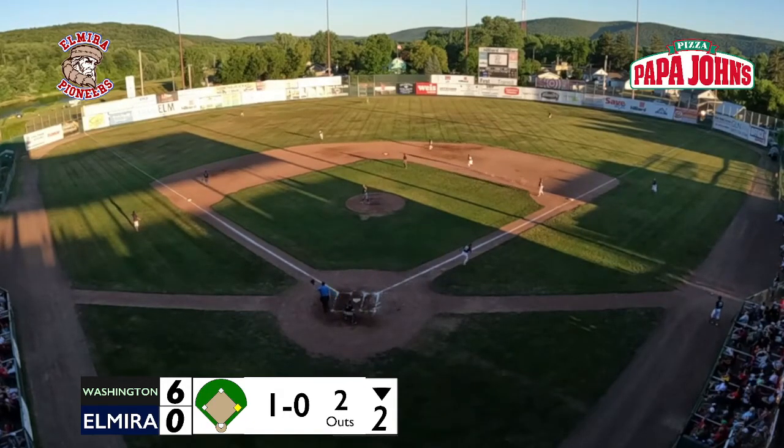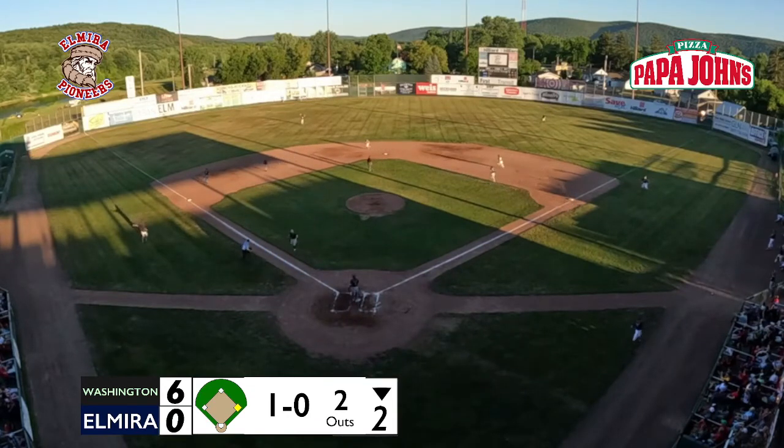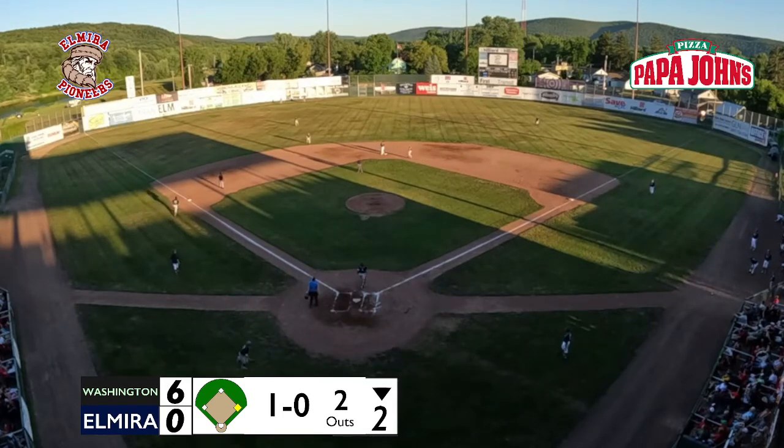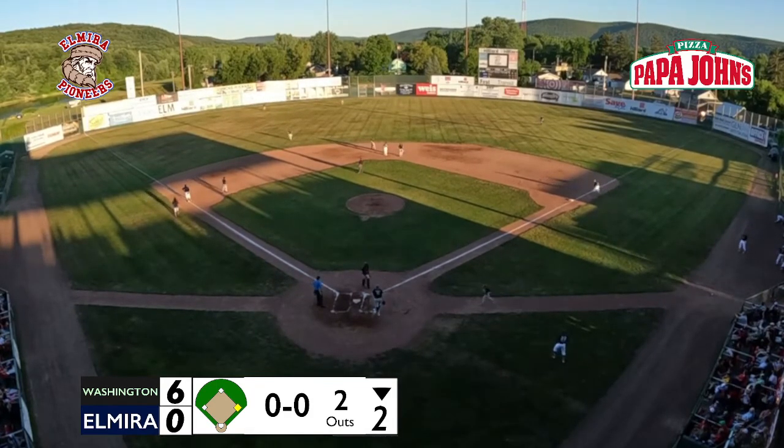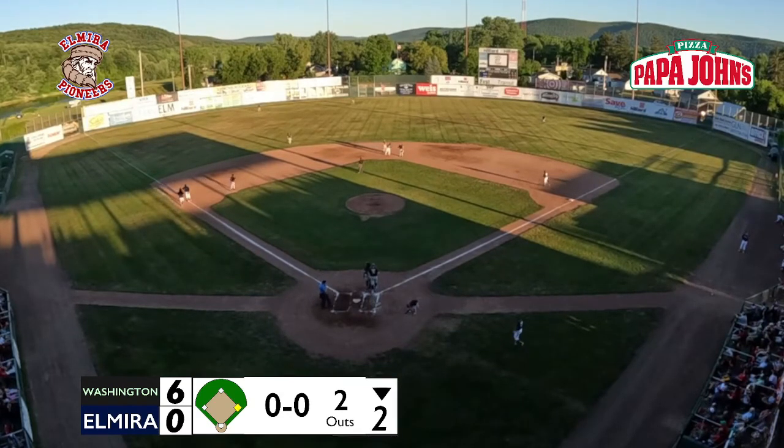Blake is going to drive that one into the gap, and that's going to be a huge base hit. Vaughn's going to round third and head to home. No, he's going to turn back. Shame, but he probably would have been out. They were getting the ball very quickly. But it is a double for Aiden Blake, and that'll put two runners in scoring position.